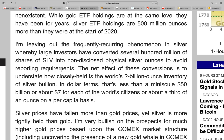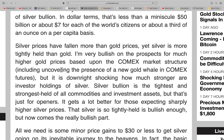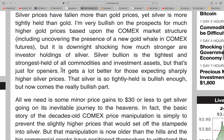The net effect of these conversions is to try to understate how closely held is the world's 2 billion ounce inventory of silver bullion. In dollar terms, that's a minuscule $50 billion, or about $7 for each of the world's citizens, or about a third of an ounce on a per capita basis. Silver prices have fallen more than gold prices, yet silver is much more tightly held than gold. I'm very bullish on the prospects for much higher gold prices based upon the COMEX market structure, including uncovering the presence of a new gold whale in COMEX futures.